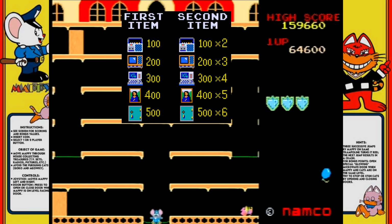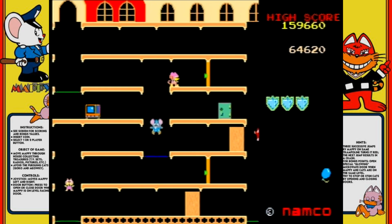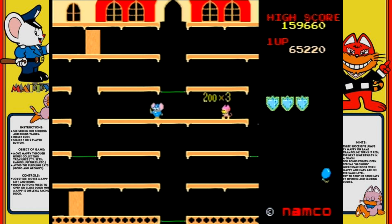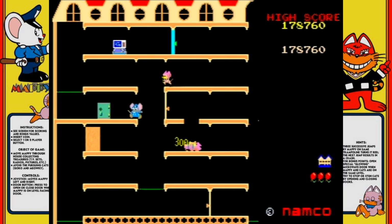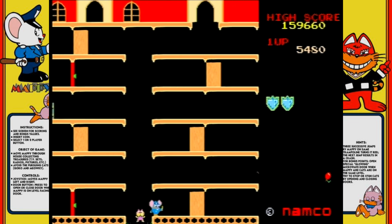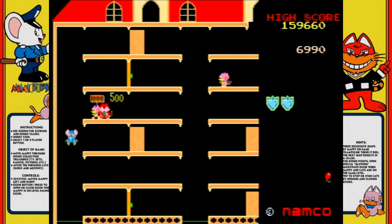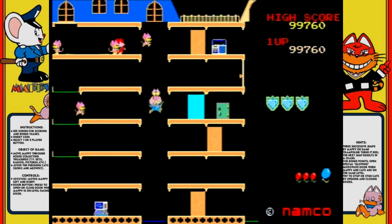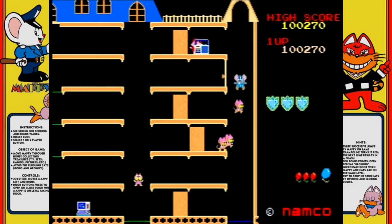As per the scoring table, try to grab the low point items first, but it's easier said than done the further along you go. In some mansions, loot is placed in dead ends, so take precaution when grabbing them. Also, Goro will hide behind loot for a few seconds. If you grab the item he is hiding behind, you receive a 1,000 point bonus in addition to the points you receive for that item.